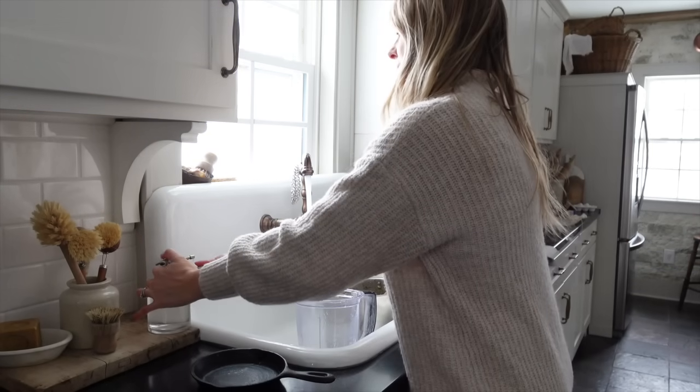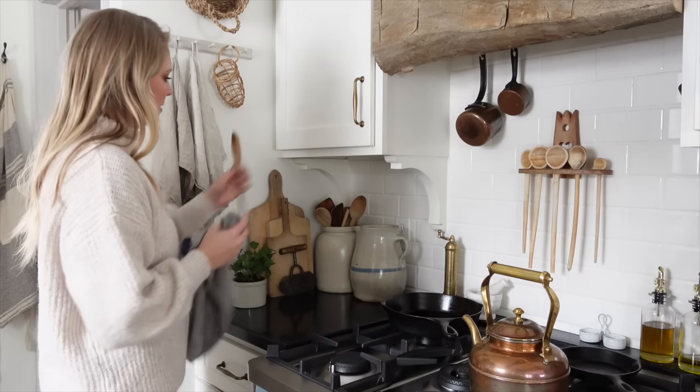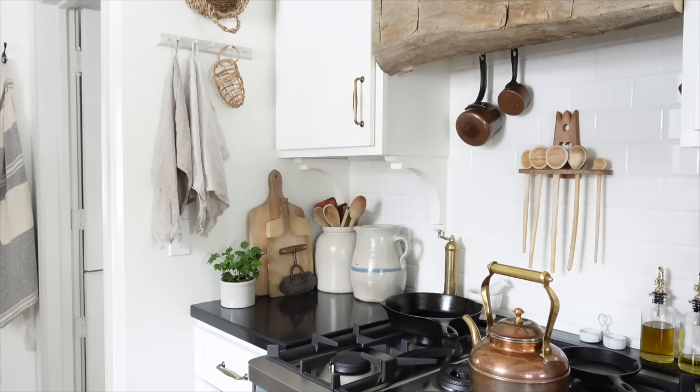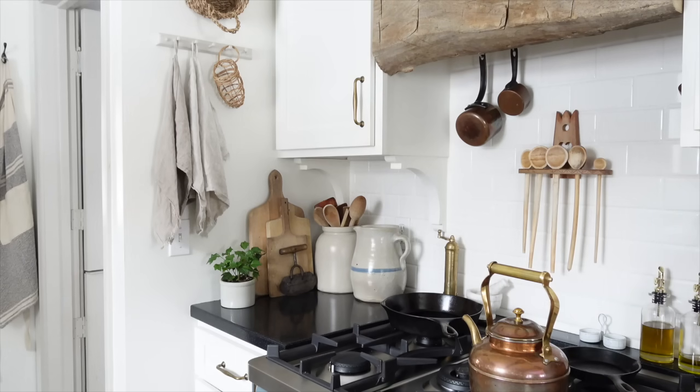The baskets above the fridge, just so much throughout my home, was thrifted. And even on this other side of the kitchen, the crocks that I keep my spoons in were thrifted. The little crock that the plant is in was thrifted. A lot of those cutting boards were thrifted. Even the peg rack above was thrifted.